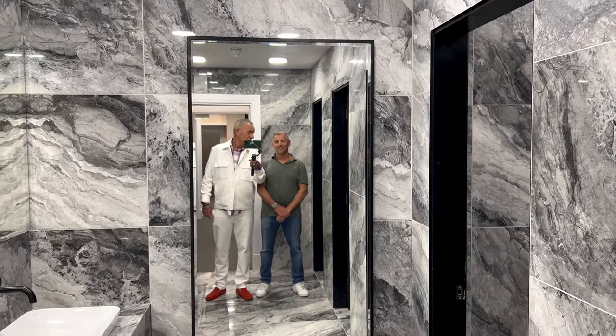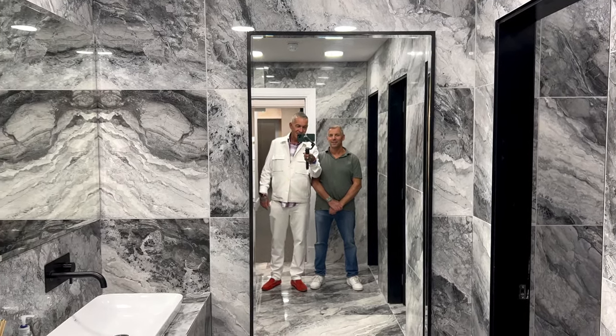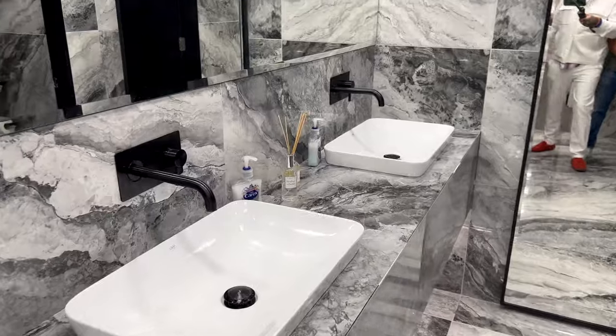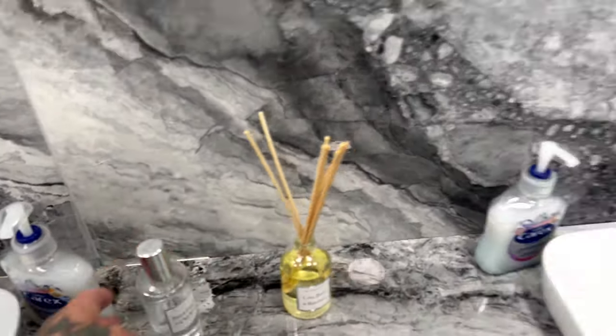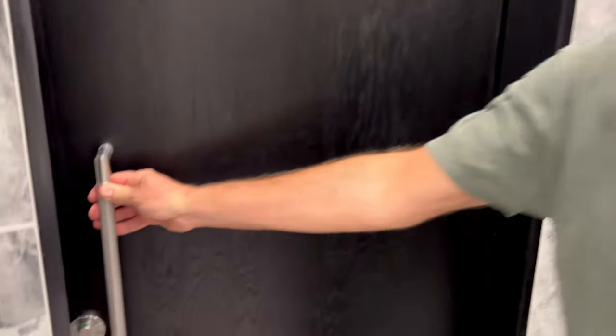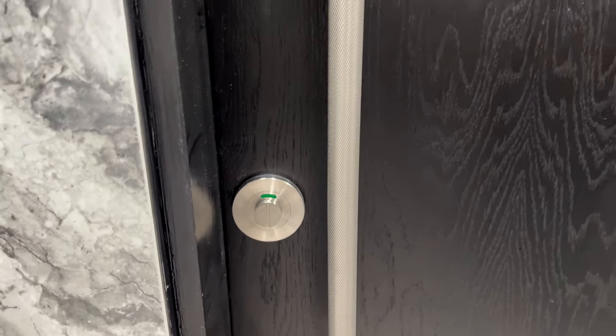You don't use that mirror very often, do you, Spence? It makes me look tall, doesn't it? What do you think? Not bad, is it? You've even got aftershave in the toilets here, but more than anything, world exclusive breaking news. And the locks are on this time. The locks are on the door.